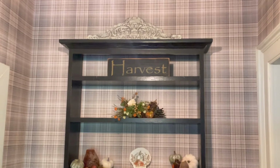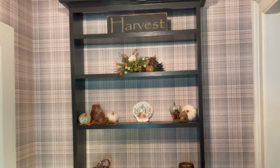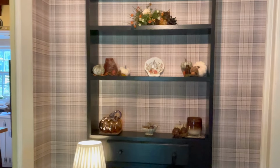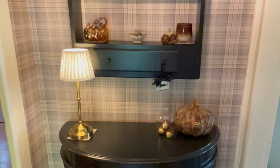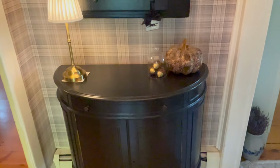Okay, so that's it for this project. Like I said, it's pretty much done. Just a few little added touches, a little bit of painting to do yet. With that being said, though, let's go ahead and get started. We're going to go to the Wayside Inn. Enjoy.